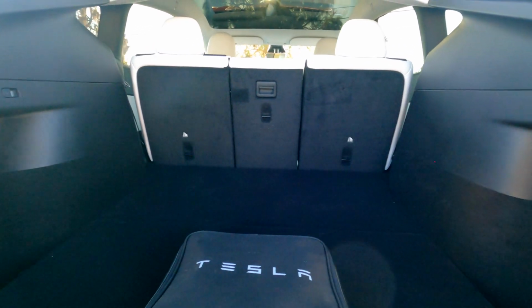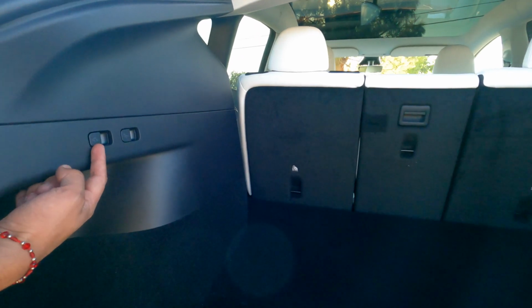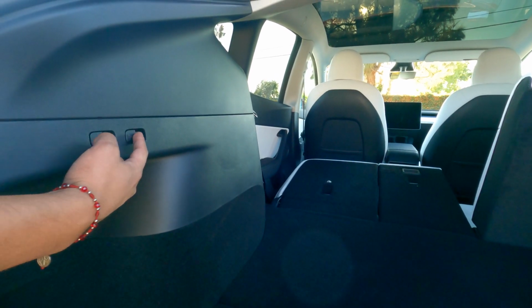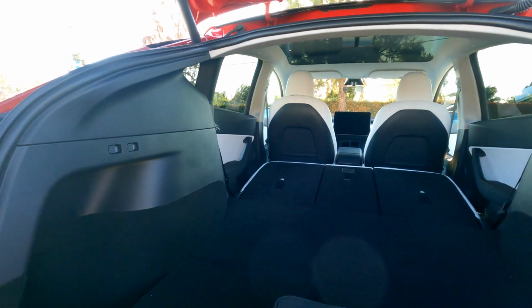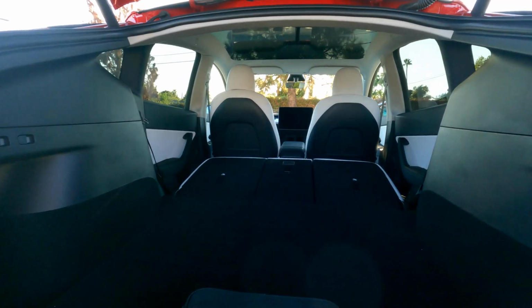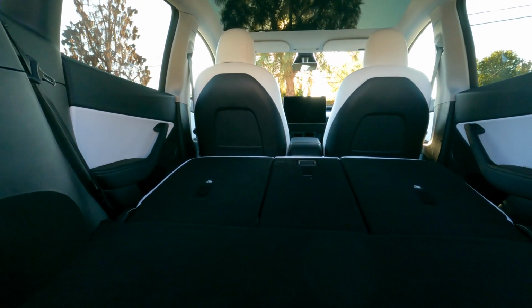But with the seats down, and I actually want to show that real quick, you can bring the seats down with these buttons here. And the cool thing is it releases it and throws them back as well. So that throws it. Hopefully no one's sitting there, and it throws that one too. And with the seats down, it's about 73 cubic feet of space. There's a ton of space, as you can see. You can probably be lying down. You can probably fit some custom beds here, which I'm sure there's third-party companies that do that.